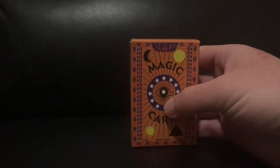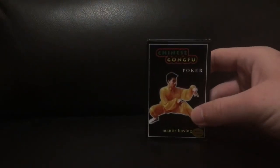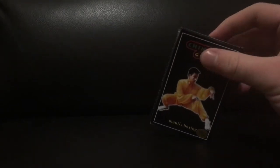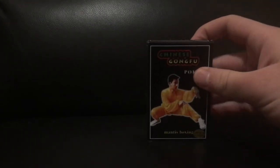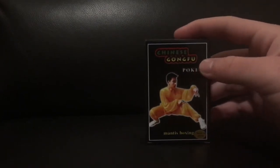Let's see. Magic cards. Apparently there's card trick directions. I'm not gonna read it, though. It's probably not even an actual magic trick. I'm pretty sure it's just like a joke trick, because I got these from some oddball shop that just sold a bunch of crazy crap. Chinese Kung Fu.